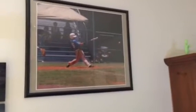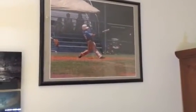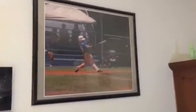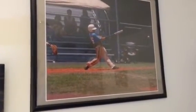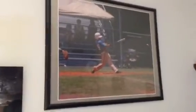And these are some more photographs that my grandpa took. He got that of me in Charleston, South Carolina, about probably 6-7 years ago when we played in the USSSA World Series, which we actually did win. That was one of the last games right there, me getting a base hit. That was an awesome tournament. I played really well in that one too, so that was cool.